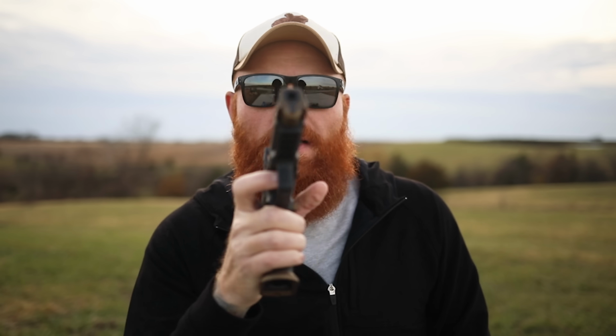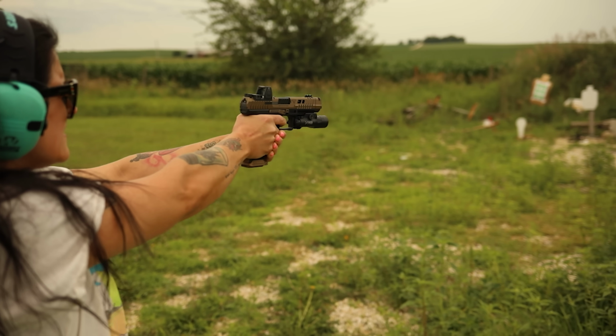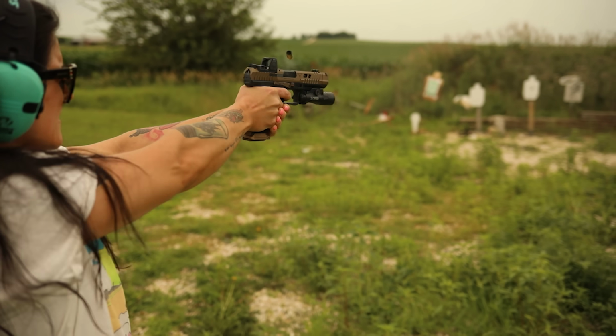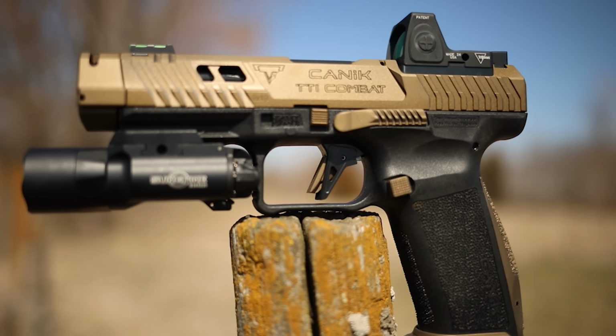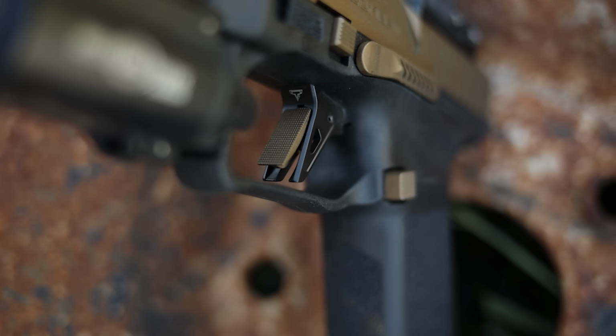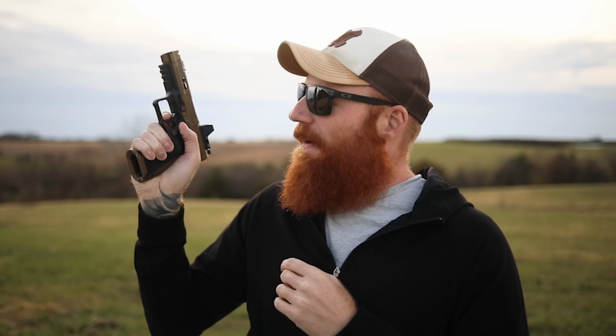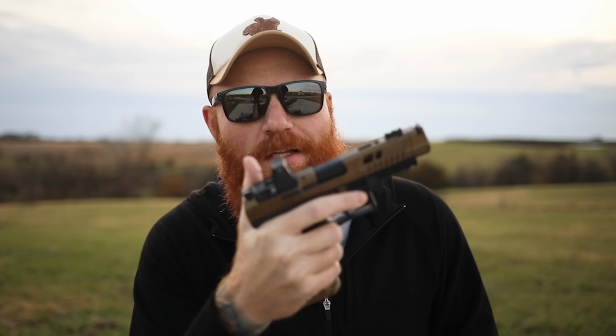Other than maybe the PDP dynamic trigger, this is the best trigger in the polymer frame world. Both of them are going back and back all the time, and I'm never sure which one is better. This one feels so good. Not only is it a pre-cocked design just like the PDP, but it has a serrated face on it, which feels really good. And on top of that, as you can see right here from my longer hands, it actually breaks right at 90 degrees. It only has about a 3-pound pull with a very fast reset, which allows you to get really fast follow-up shots.